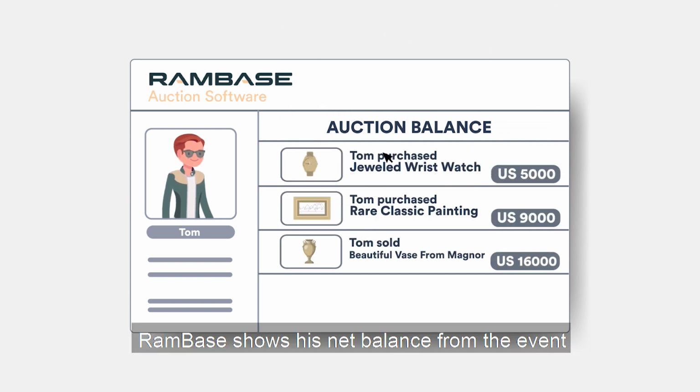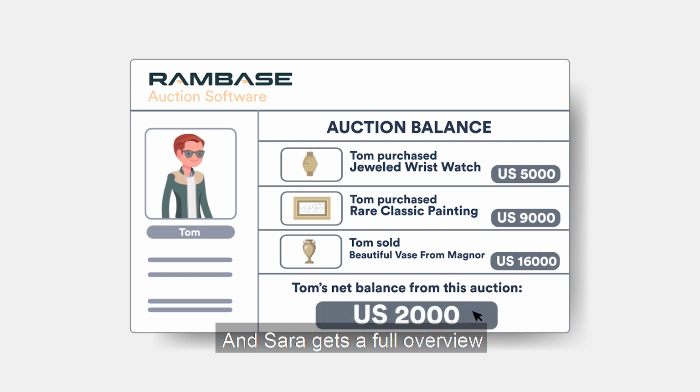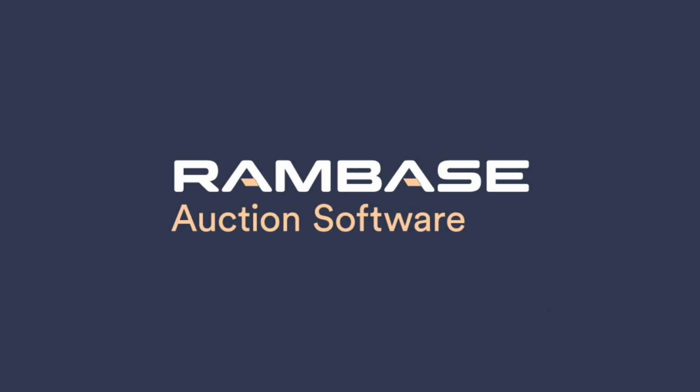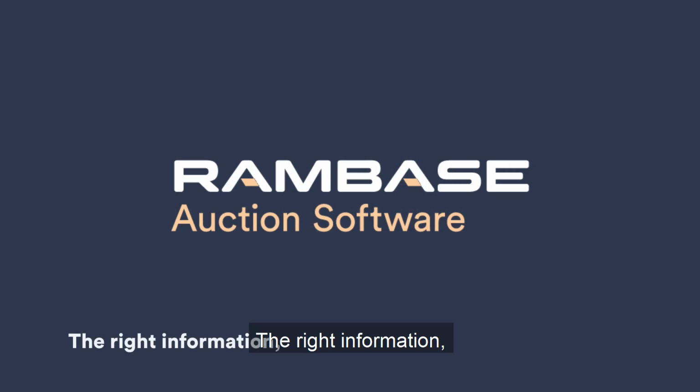RamBase shows his net balance from the event, and Sarah gets a full overview of all financial transactions and the earnings from the auction. To summarize, RamBase, the right information to the right person at the right time.